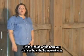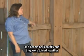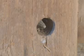On the inside of the barn, you can see how the framework was constructed using posts vertically and beams horizontally, and they were joined together with mortise and tenon joints using wooden pegs.